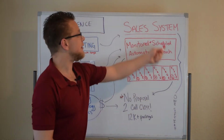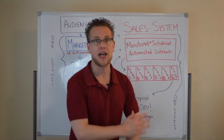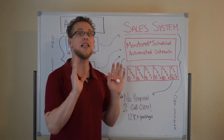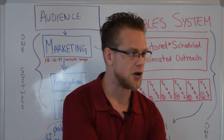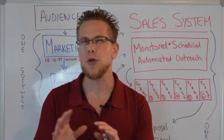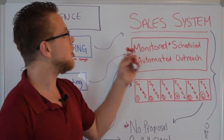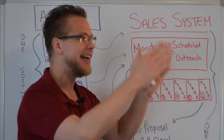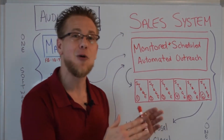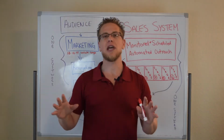So the first thing we have to make sure of is that the system you're using, that we always recommend, and that we've used a hundred times over and over again, is going to help monitor, schedule, and automate the outreach. That is big. Instead of you having to worry about writing down notes or following an Excel sheet, or losing people through the cracks because you don't know where they're at in the buying cycle, this is going to help you identify where each person goes, what message each person gets, and at what time and what frequency they're going to get it. So it just makes your life so much easier.